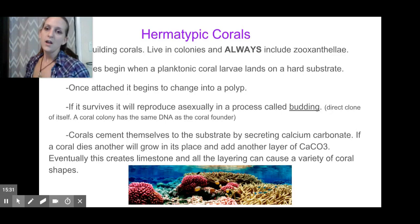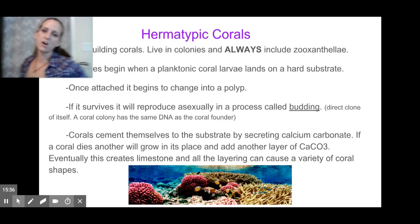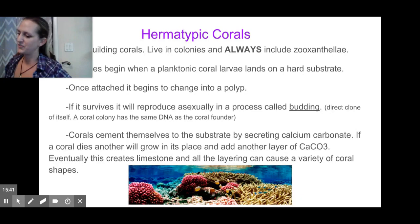They're just going to add another layer of calcium carbonate, and then eventually this is what limestone will get turned into. And it can have many different shapes, and it's pretty much just corals constantly building on each other over and over again.